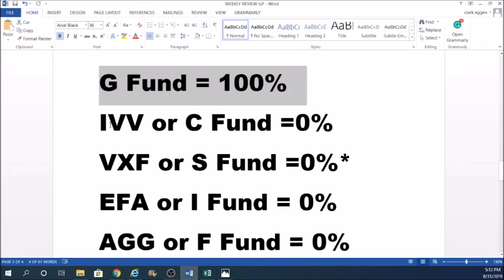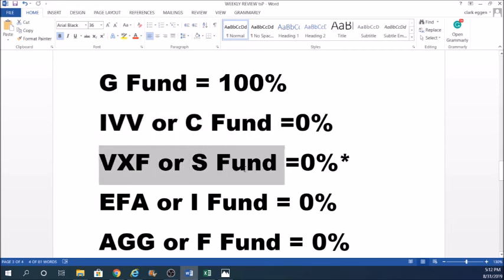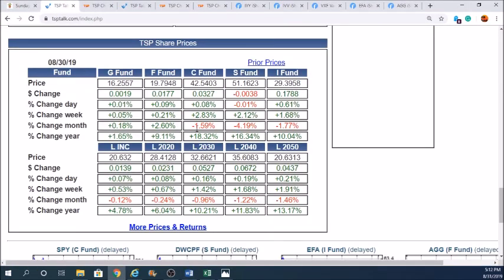Now, with new funds, since we are down for the month of August, we want to capitalize on that. So we are putting some new funds into the C and S fund, or IVV and VXF. We're at a 50-50 allocation. The reason we did that is because we're taking advantage of that 4% drop that we had in August for the S fund and a 2% drop overall for the C fund. I can show that to you again. For the month, we were down almost 1.5% here and 4% here. So putting new funds in there, we are getting a little bit of a discount on some of those funds for the month of August when those new September monies come in.